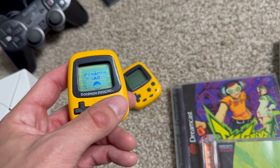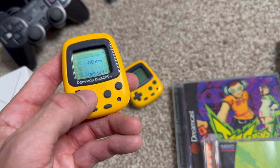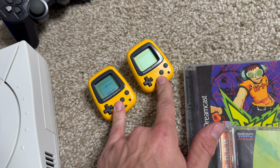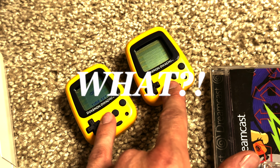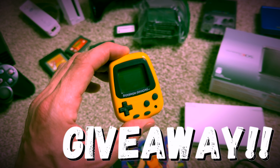Oh, they do! I don't know if the screen's a little damaged or not, but hey, look at this. Got the time set and everything. I looked these bad boys up and they toss 50 cash each. What? Both of them are going into the collection giveaway!